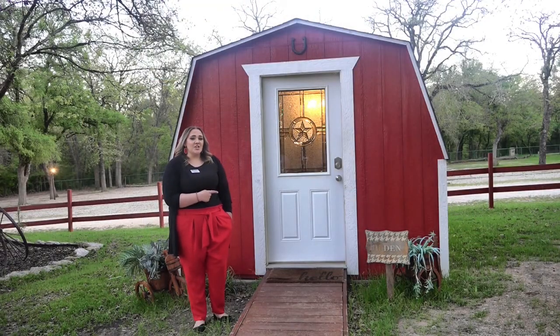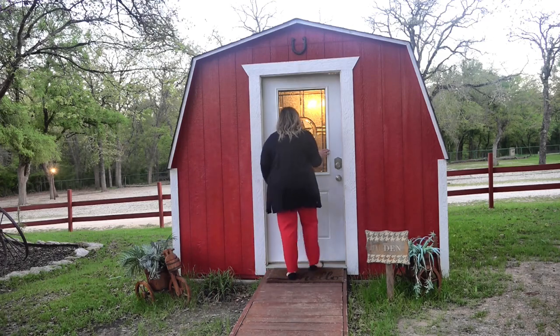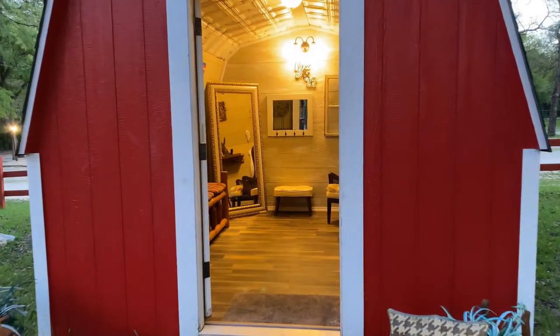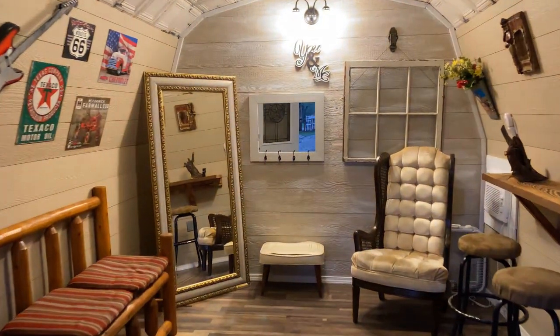This is our den. It's a changing area you can use for the day of. Let's go in and have a peek. Inside the den, we have an air conditioner and heater for winter or summer.